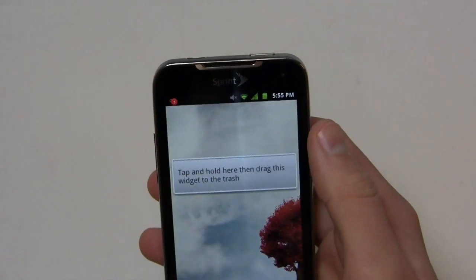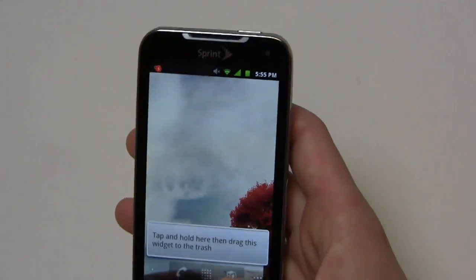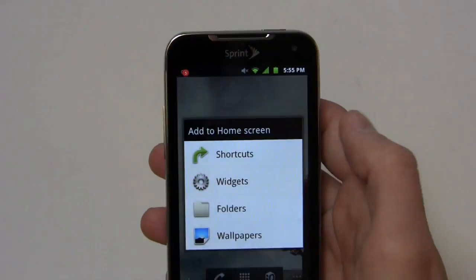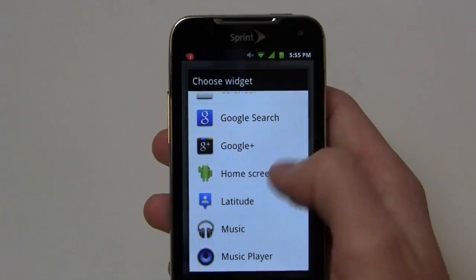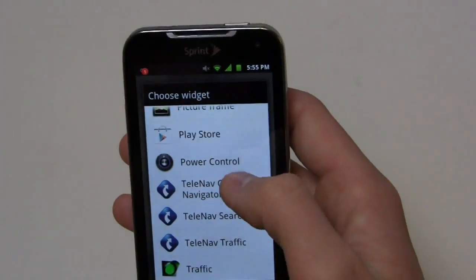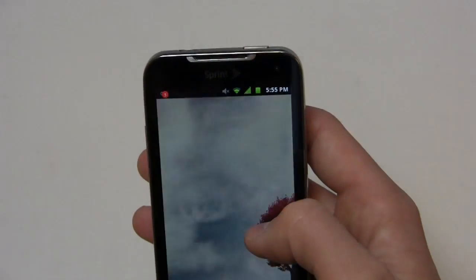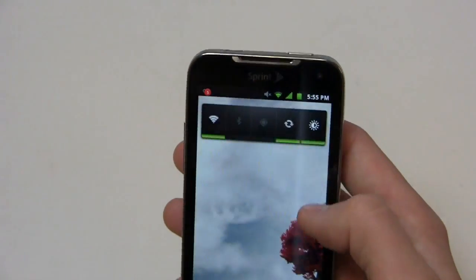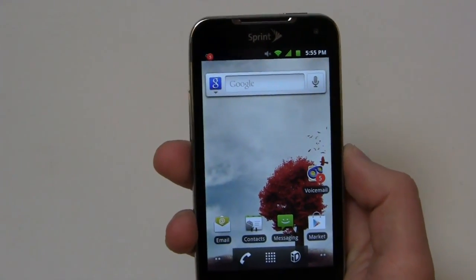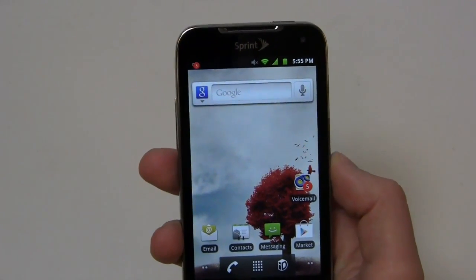Now these tutorials look kind of new. I'm assuming those are just the tap and hold little icons that pop up when you buy the device. But you've got Google Plus, for example, Google Music, or Play Music now, Play Store, Power Control, we can do that one, for example, and more. So you've got a couple of different options, and of course there are additional widgets available with particular apps you download from Google Play, but you don't get that user interface.